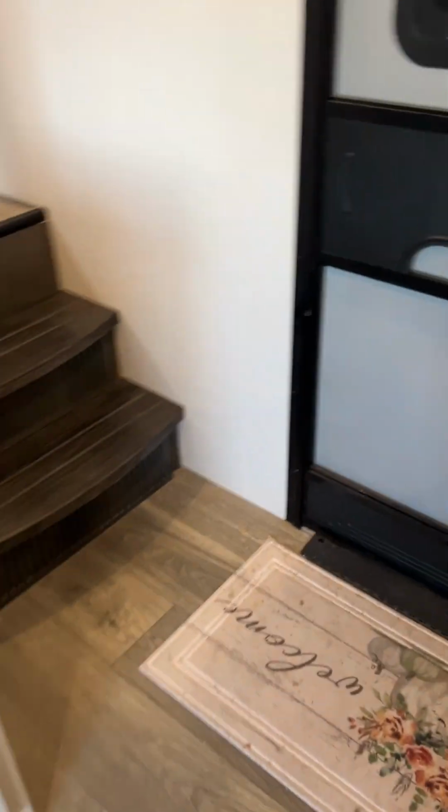And so that is the living room. And now we're going to go up the stairs. So we have our front door. Going to go up the stairs. And then this is the bathroom.